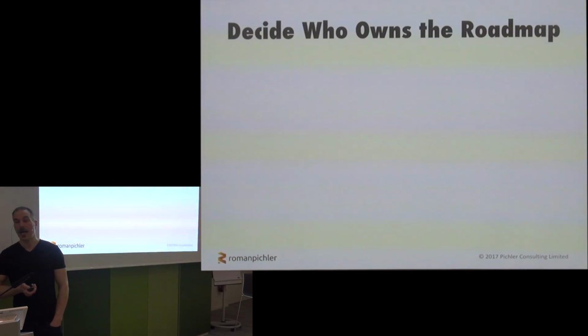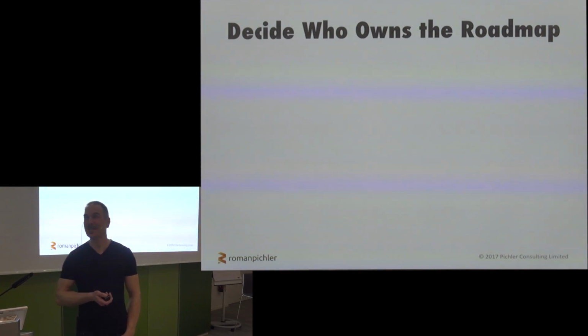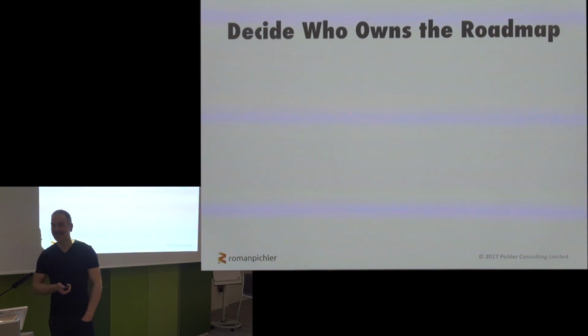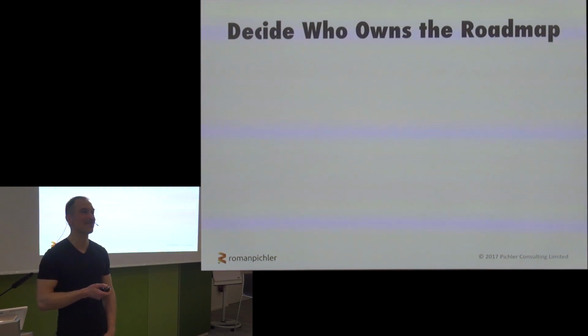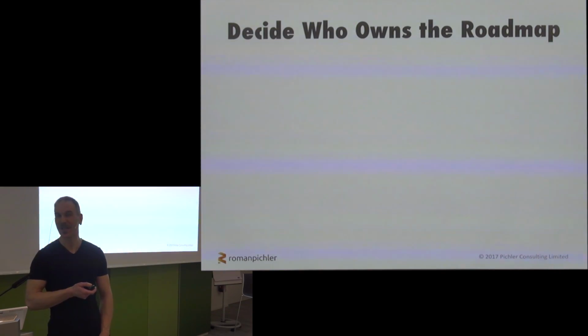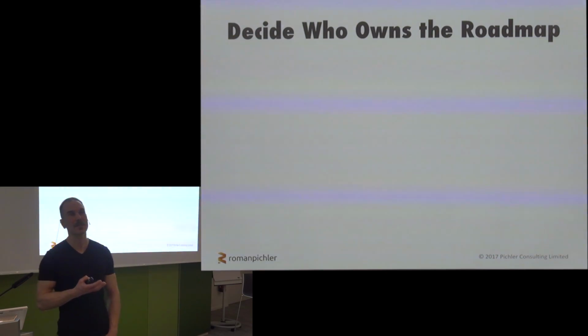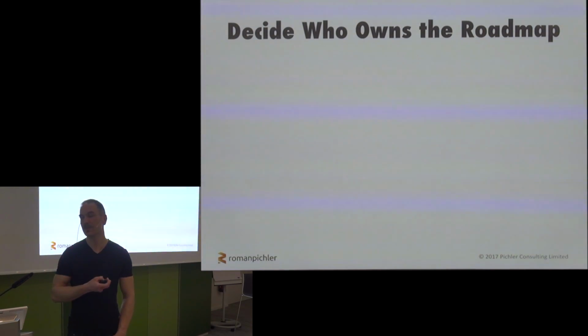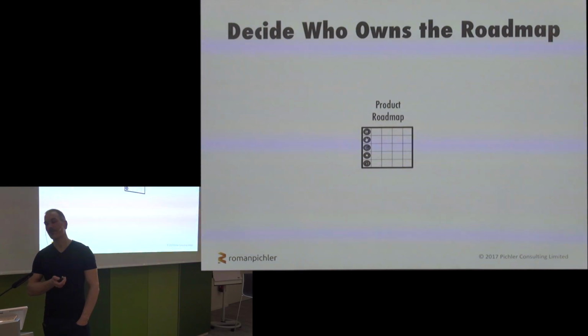However, if you have multiple cooks involved in preparing dinner, then I think it's important to understand who really has the final say if you can't reach consensus within a reasonable time frame. And while I do think consensus is very powerful, sometimes you don't have the time to use a consensus-based decision-making process. So let's maybe quickly reflect who again were the people involved in making product roadmap decisions.